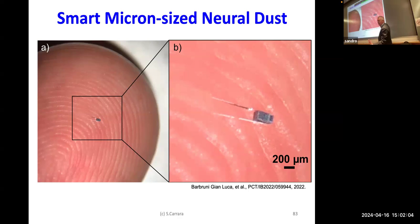This is neural dust, in the sense that it is micron-size pixels with stimulating electrodes, with the idea to distribute thousands of these chips in the visual cortex, which is right here, in order to return vision to totally blind patients where there is nothing to do in the retina or in the visual nerves.